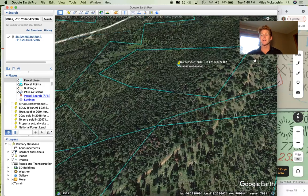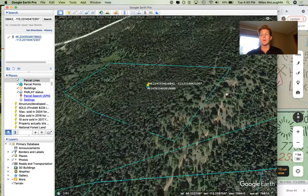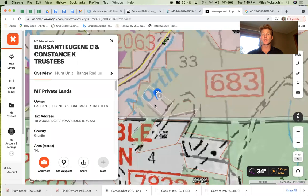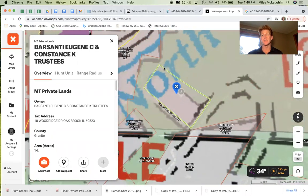Access is rough. You're going to want to take a 4x4 vehicle. How am I going to know where I'm at on the property? I suggest using Onyx. I've got a blog tutorial showing you the benefits of Onyx. So if you have the premium subscription, which is like $60 a year or $90, there's a free week trial.